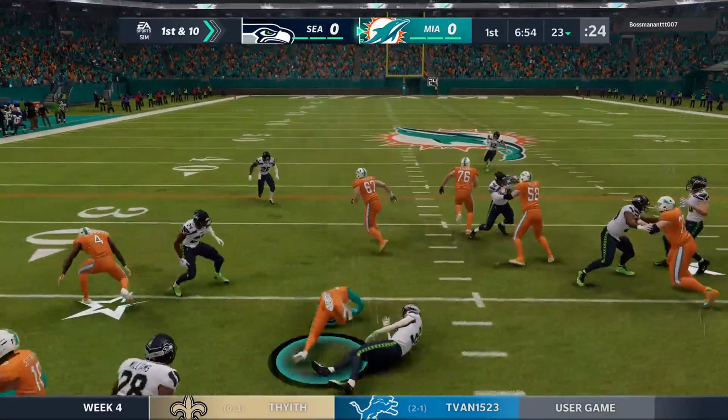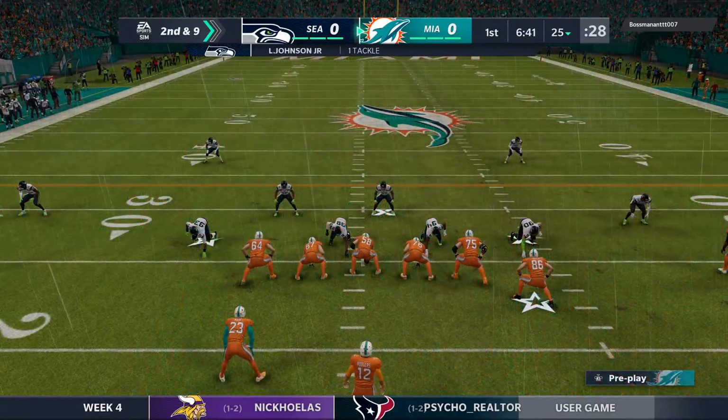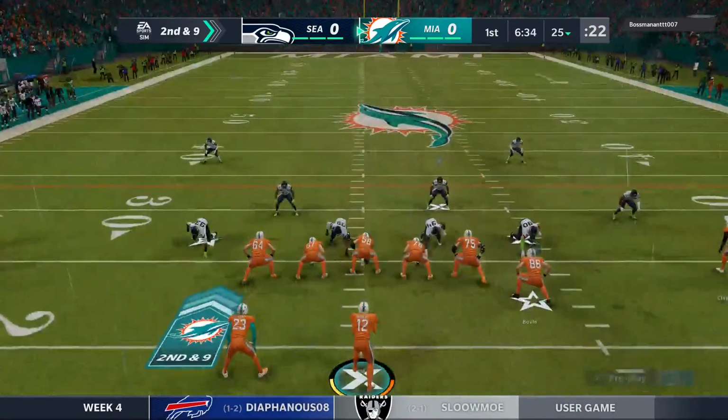Mack, his first carry of the game, takes it to the 26, just a 1-yard gain. Yeah, things were pretty stacked up there in the middle of the line. A lot of bodies, not much space. I think ultimately he was fortunate to get anything out of that run.